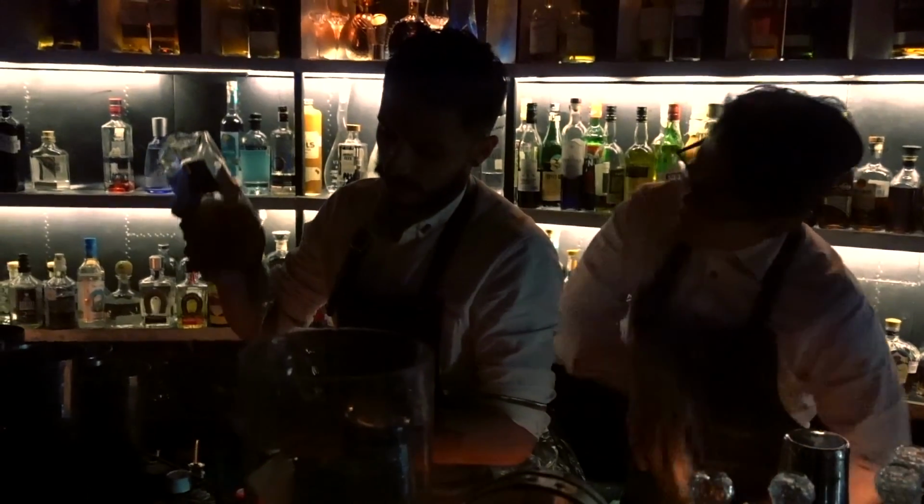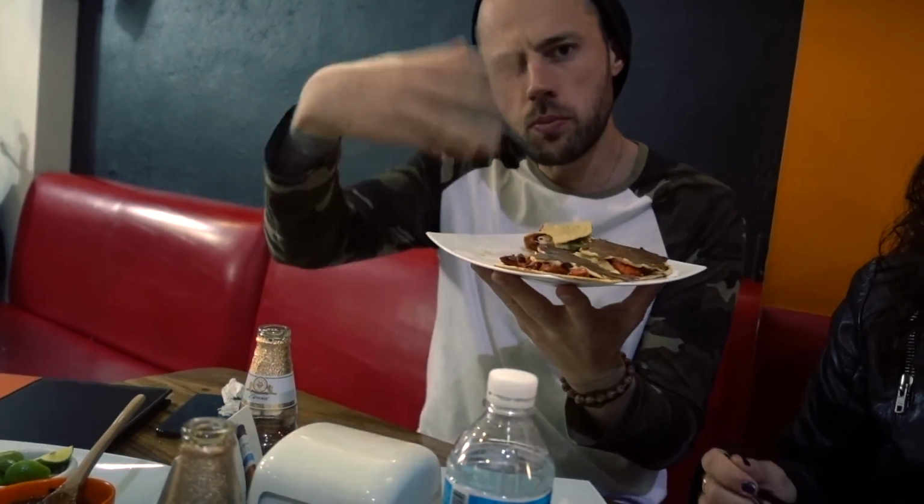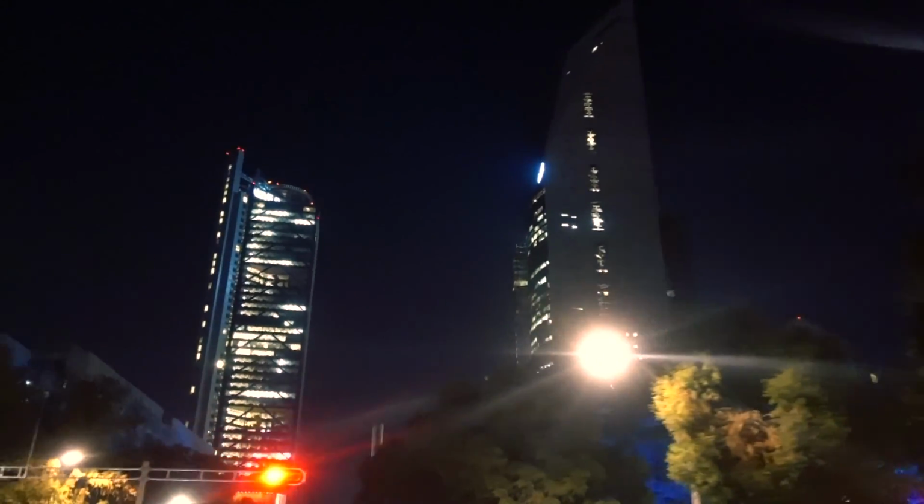Also has a secret bar called Jules Basement. Before we continue, we need some food. So what do we eat? Tacos! And the next spot is at Cibeles. It's called Joplin, a club. So, let's go dancing.